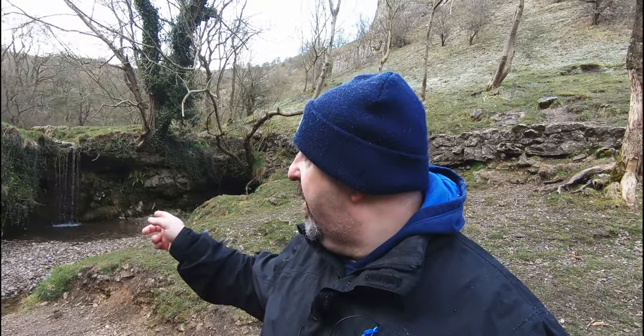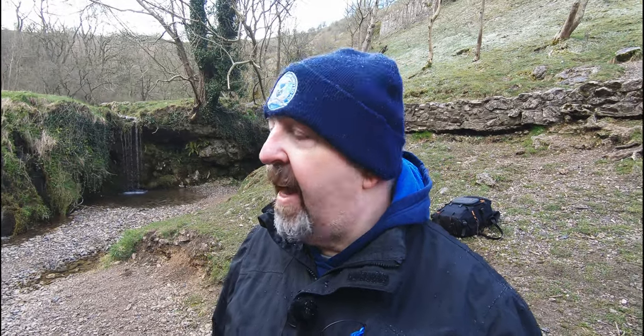I don't want to get too close though, because the dipper's definitely got a nest over there. They've been coming back and forward. As soon as I finish this, I'm getting that long lens back on, because I reckon I can get some fantastic shots of them once I finish doing this. But yeah, I like this waterfall. It's quite cool. Bit of a trek to get to, but yeah, nice.